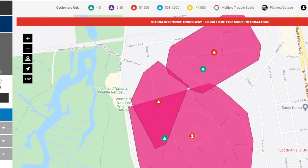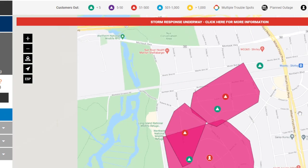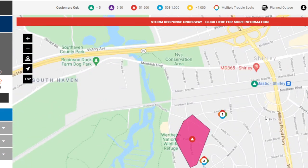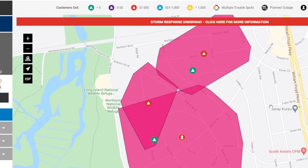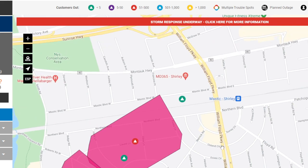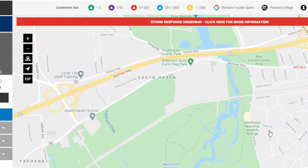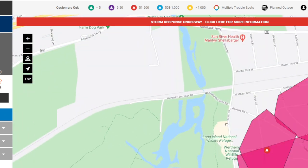And it looks like a large outage in Shirley. Not surprising, that's where the storm hit. I'm surprised that they didn't lose the feeder that serves that area, because they have a 23 kilovolt feeder that is not all that high up that runs along the railroad tracks. I'm wondering if that might have been affected by this storm. I have a feeling it probably could have been affected.